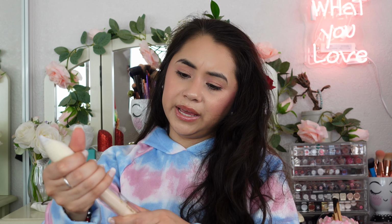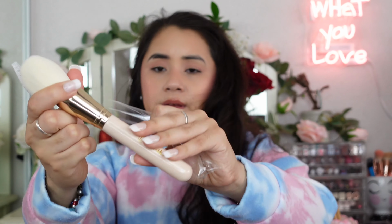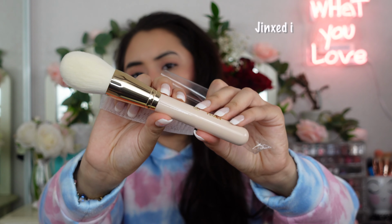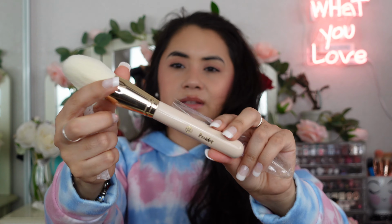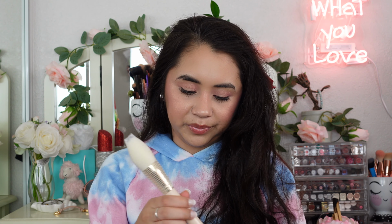Let me go ahead and pull one out so you guys can see it up close. I'll pull out the biggest one, which is the powder. And BH makes really good brushes, so I know they're going to be amazing. I love my Weekend Vibes one. This is just like a baby pink, almost lavender too, right? So yeah, super soft because all BH brushes are soft. I loved the color of these and that's why I picked them up, because I am trying to buy cute brushes and invest in brushes. So yeah, I picked these up.